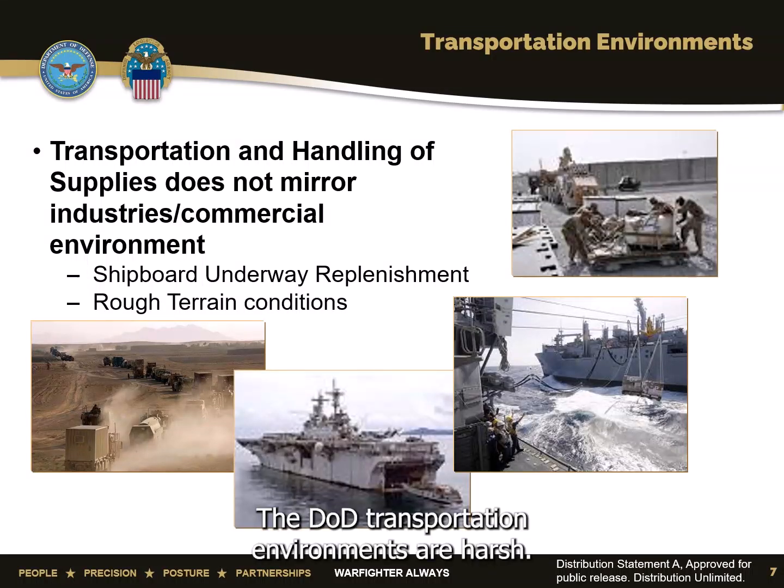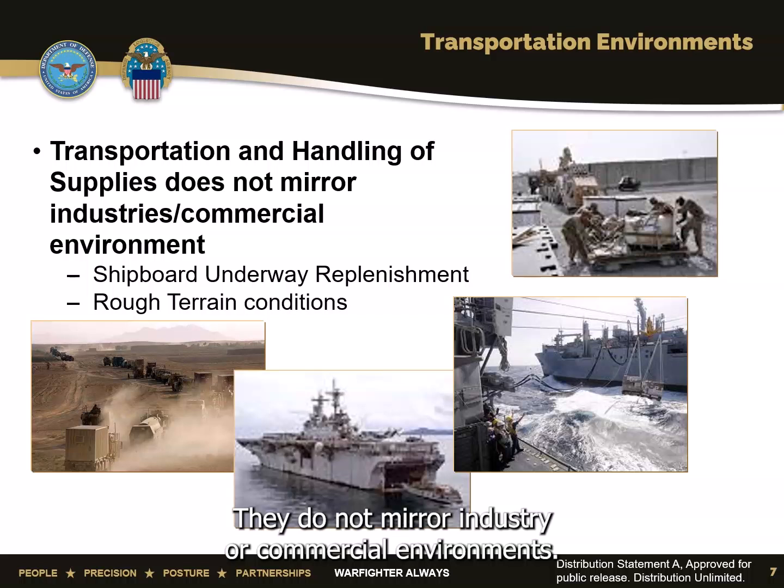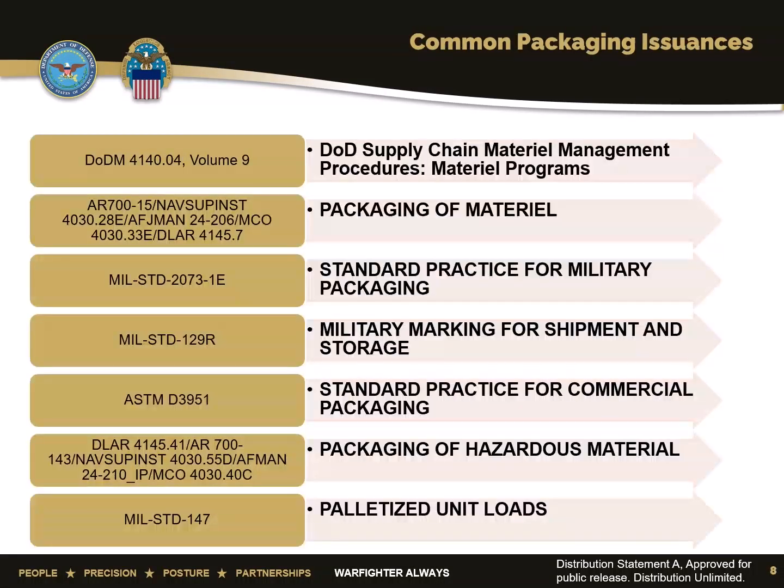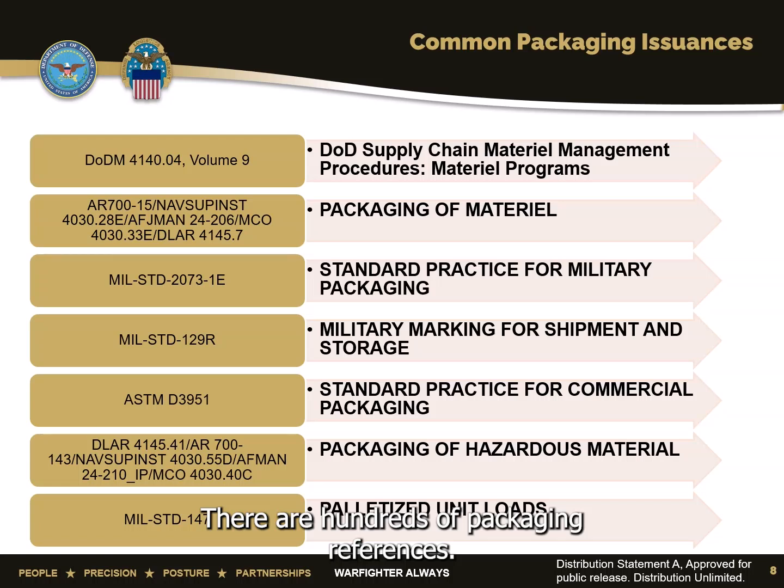The DoD transportation environments are harsh. They do not mirror industry or commercial environments. There are shipboard underway replenishments and extremely rough terrains. There are hundreds of packaging references.